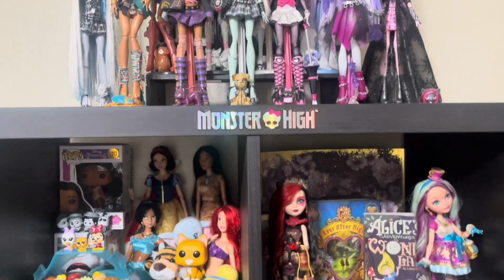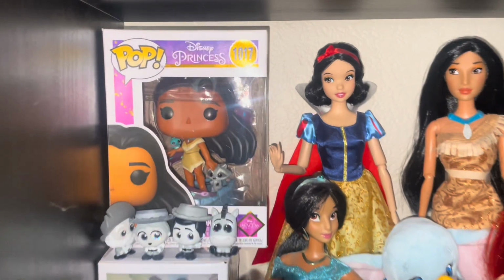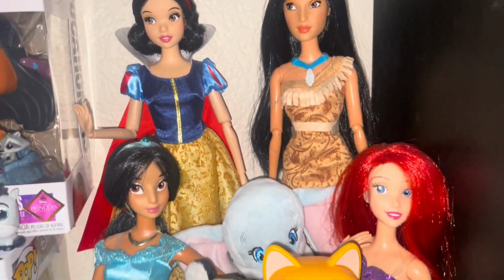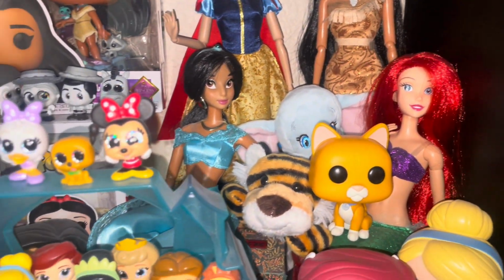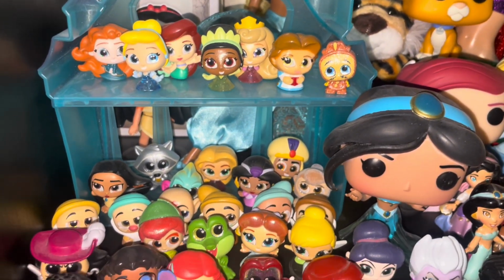Below that, we have 2 of my themed shelves. Starting on the left, we have my Disney shelf. Here is where I display all of my Disney dolls, pop figures, and mini Disney Dorable characters.